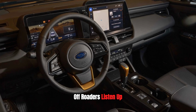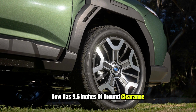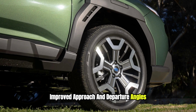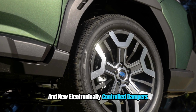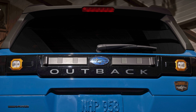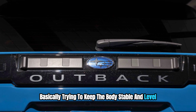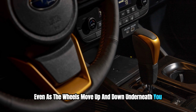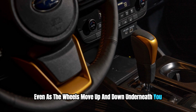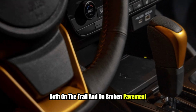Off-roaders, listen up. The Wilderness model now has 9.5 inches of ground clearance, improved approach and departure angles, and new electronically controlled dampers designed to smooth out the ride no matter what you're tackling. Subaru says the new system works off the skyhook theory, basically trying to keep the body stable and level even as the wheels move up and down underneath you. It should make a noticeable difference both on the trail and on broken pavement.